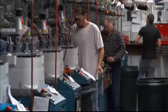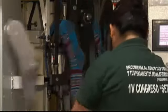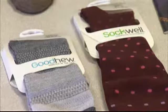From the knitting floor to post-production, the socks are scoured, pre-shrunk and dried, and then pressed back into their original shape. All to bear the two brand names that carry a lot more than just a brightly colored sock.